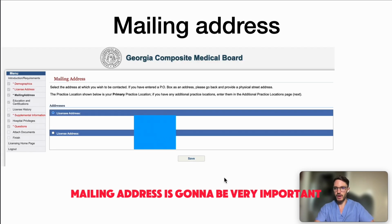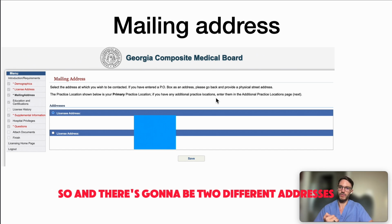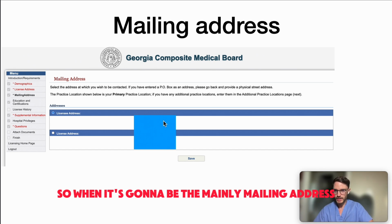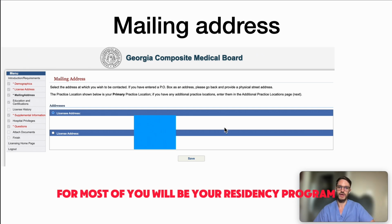Mailing address is going to be very important, so read through this, but you're going to need this because they might need to send you information. So, and there's going to be two different addresses. One is going to be the mailing address, and the other one is the primary practice location. Primary practice location for most of you will be your residency program.